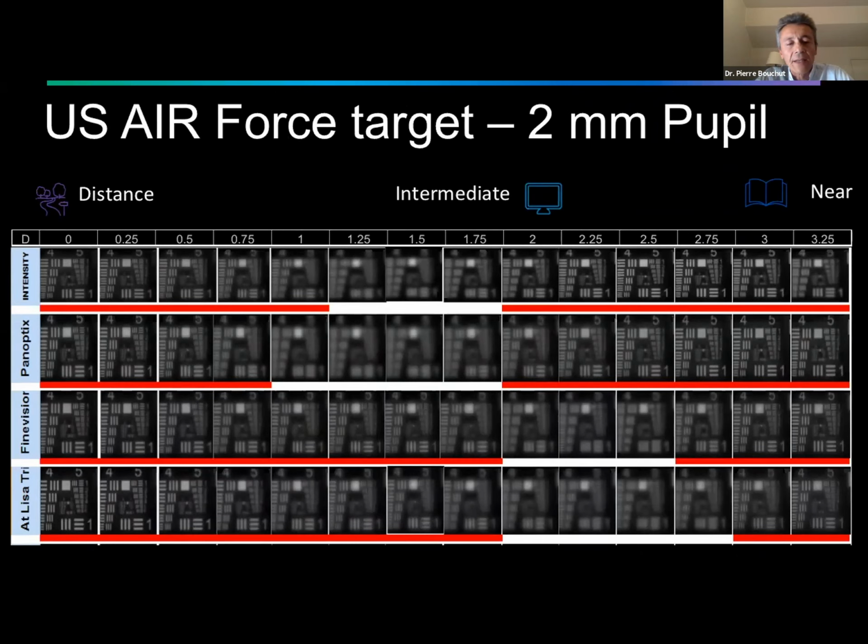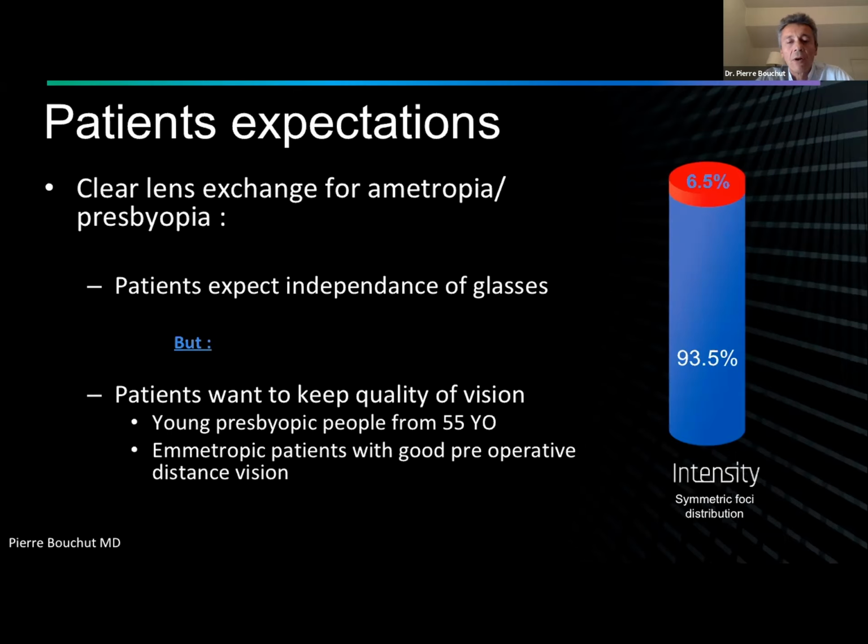Patients always expect this independence from glasses, and the Intensity, with the high level of light utilization, 93.5, allows this. We saw a few minutes before with Dr. Rosenbaum the technology of the optics, and that explained that we can propose this kind of IOL for young people in presbyopia correction. And we also have to keep in mind that emmetropic patients always expect a very, very good distance vision, and that's important.